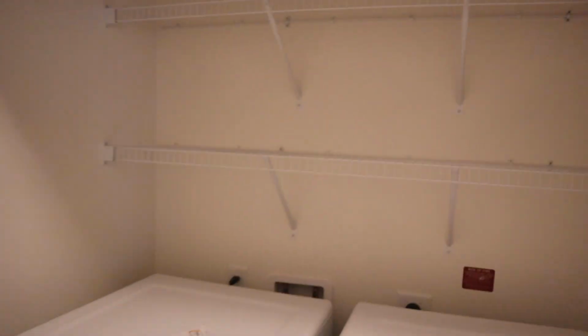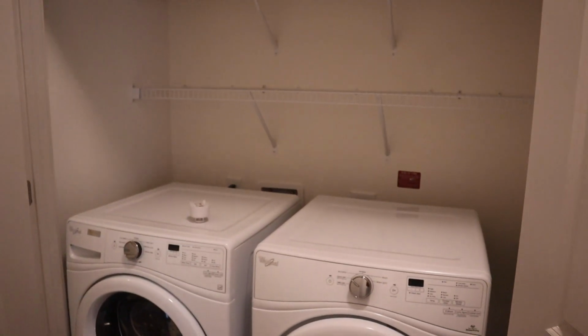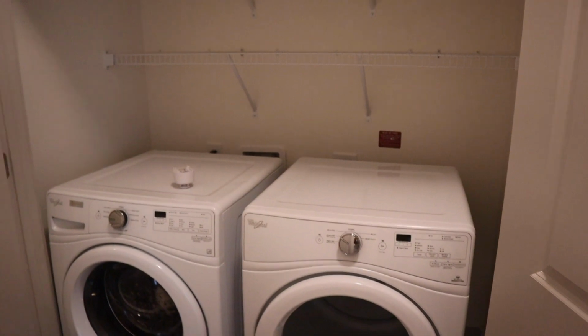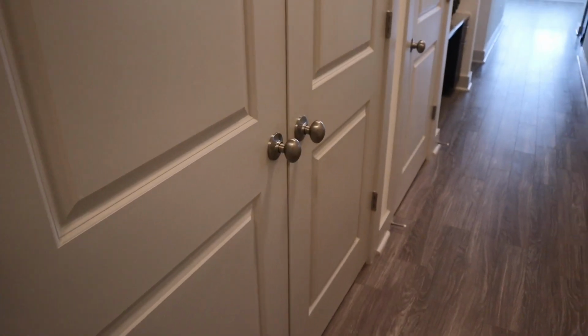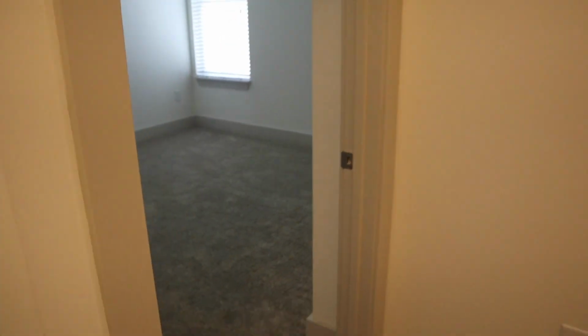With there being 3 shelves, I might order a couple more eventually over time, and we'll get a cute little laundry basket to go over top of the dryer. So this should be a super cute little area. So coming in from the entryway, the laundry room is here. If we turn this corner here, we'll have the bathroom and the second bedroom.